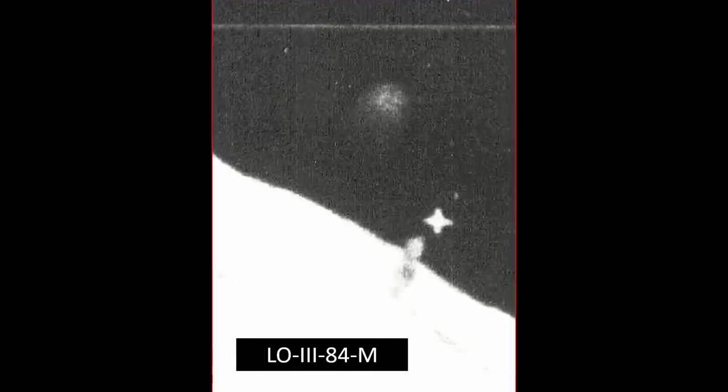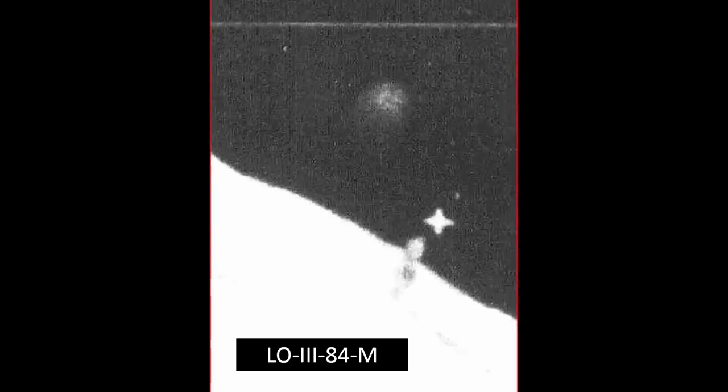The Shard. This image is a 44-time enlargement of a lunar orbiter frame coded LO384M. Taken with a medium-resolution camera at a distance of at least 250 miles, it shows an object dubbed by Richard Hoagland as the Shard.